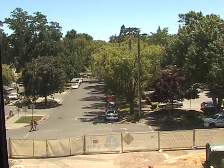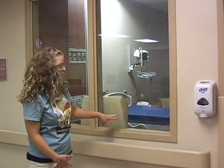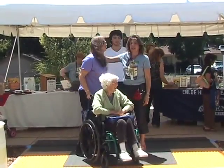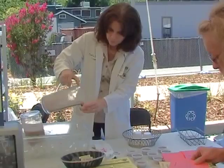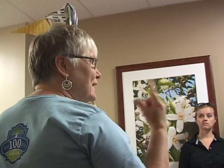After 5 years of construction, Enloe Medical Center's new patient tower stands ready for viewing. Over 3,000 community members attended Saturday's grand opening and community health fair. Enloe staff gave free health screenings and information and guided tours throughout the new building.